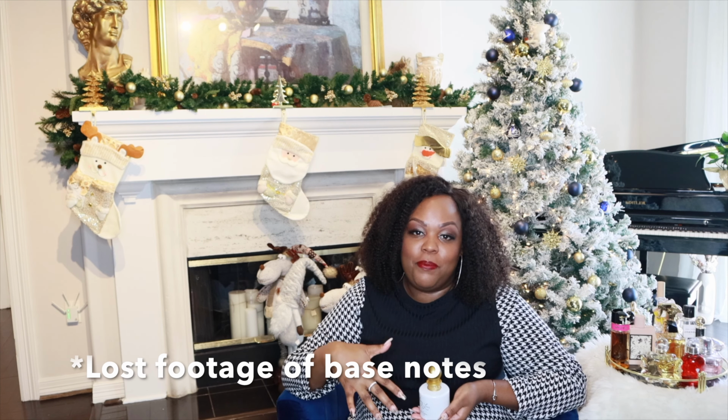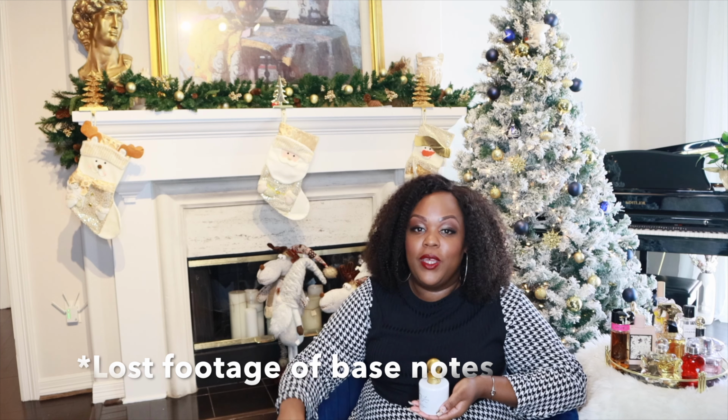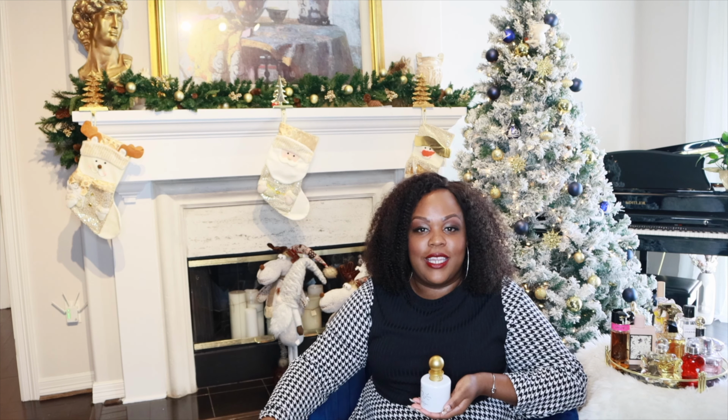And for those of you who may not be as familiar with fragrance lingo, the top notes are the notes that you're going to pick up initially after you've sprayed it on your skin. The middle notes are what will follow after you've worn it for a while. And the base notes are what you smell once the fragrance has settled into your skin for a while, and that's what's going to linger with you through the day.